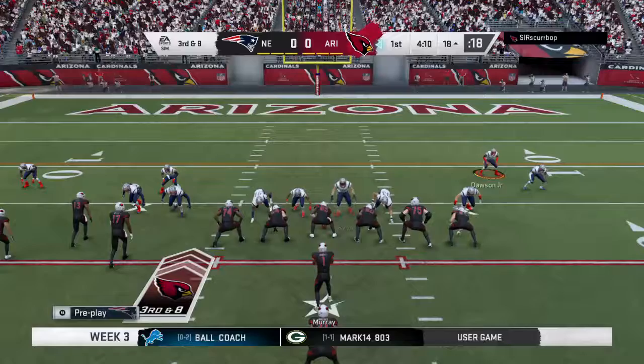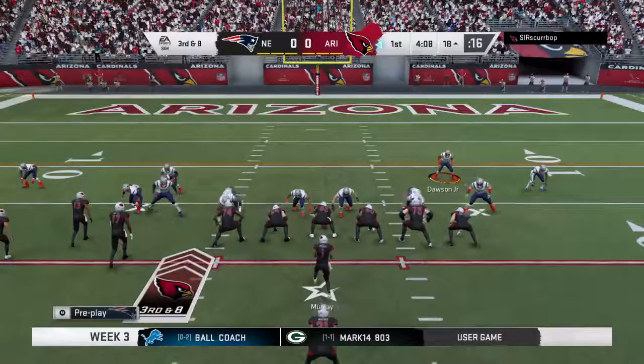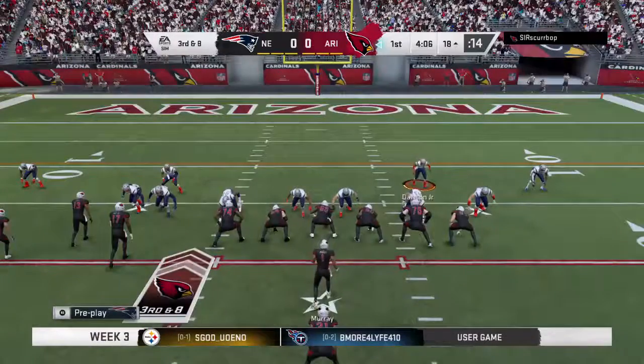Switch gears. Wide, get wide. Check 31, check him.